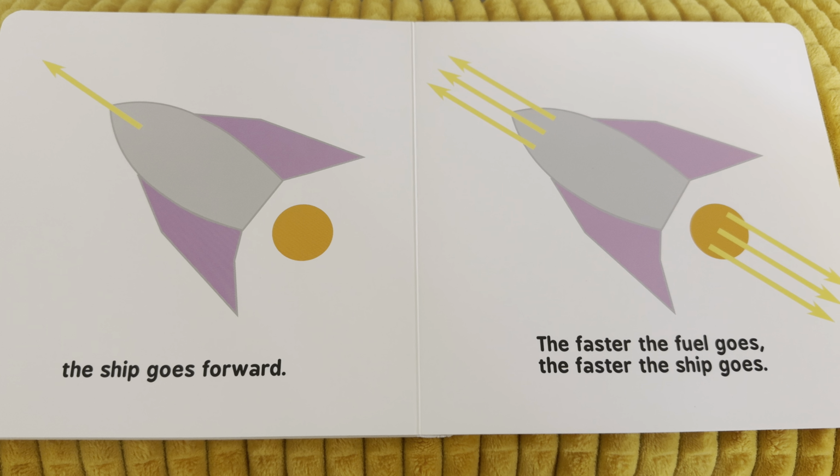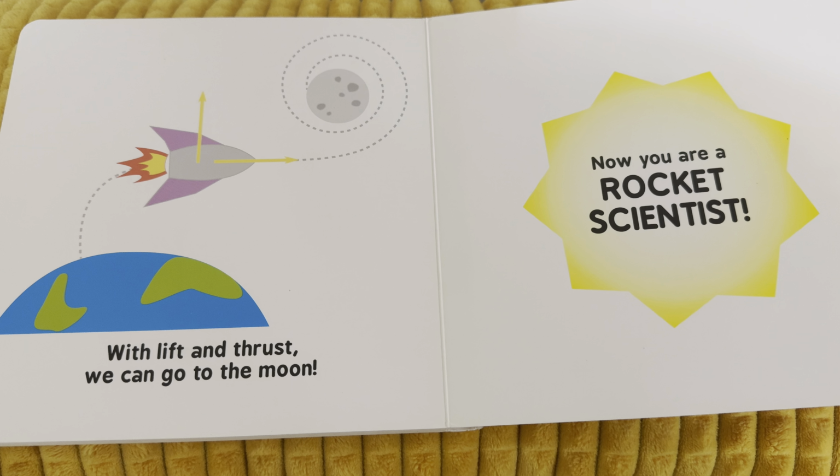So we make it explode. The forward force is called thrust. With lift and thrust, we can go to the moon. Now you are a rocket scientist.